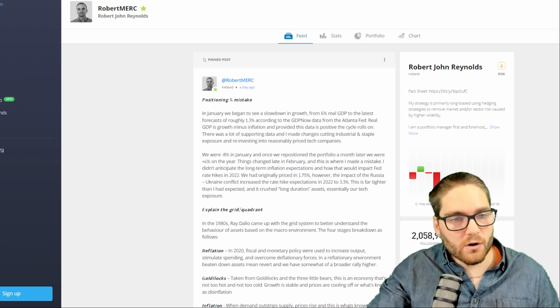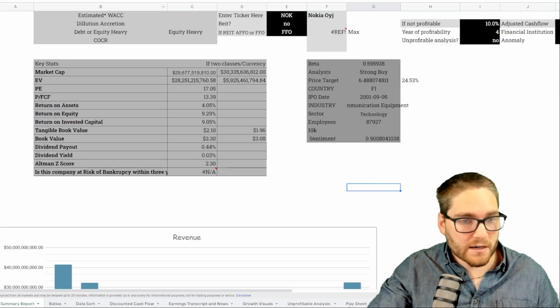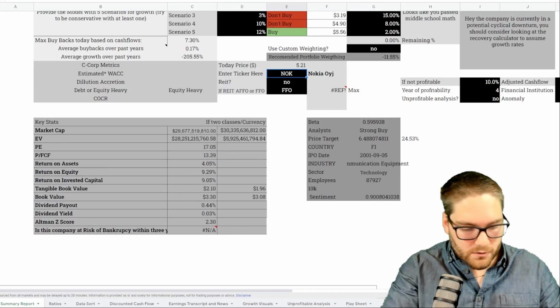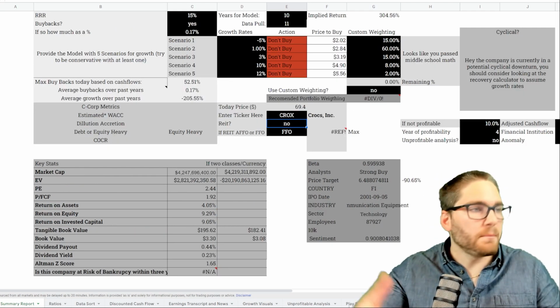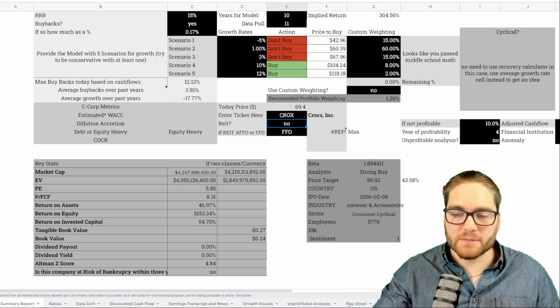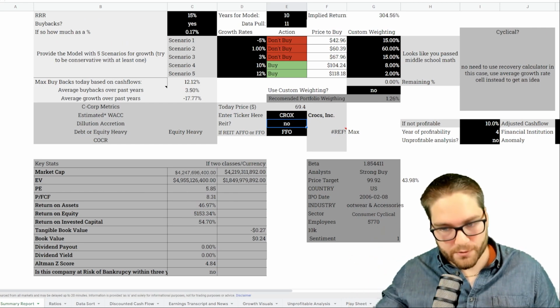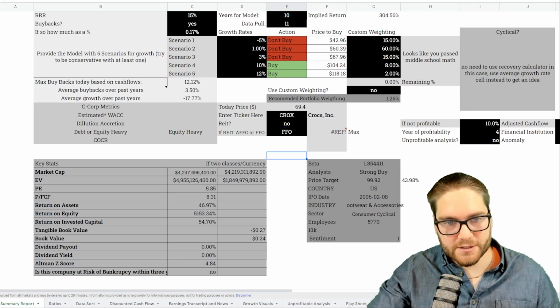All right, so we're going to go over into the model, and so I remind myself which ones I'm going to go over. So first is Crocs. So let's go Crocs and let the model kind of breathe and say, okay, wake up, model. Okay, so here we have a Crocs price target of $99.92, implying 43.98% upside. Sentiment, we're going to look at that, it's too small of a company. So let's actually see what we can do here.